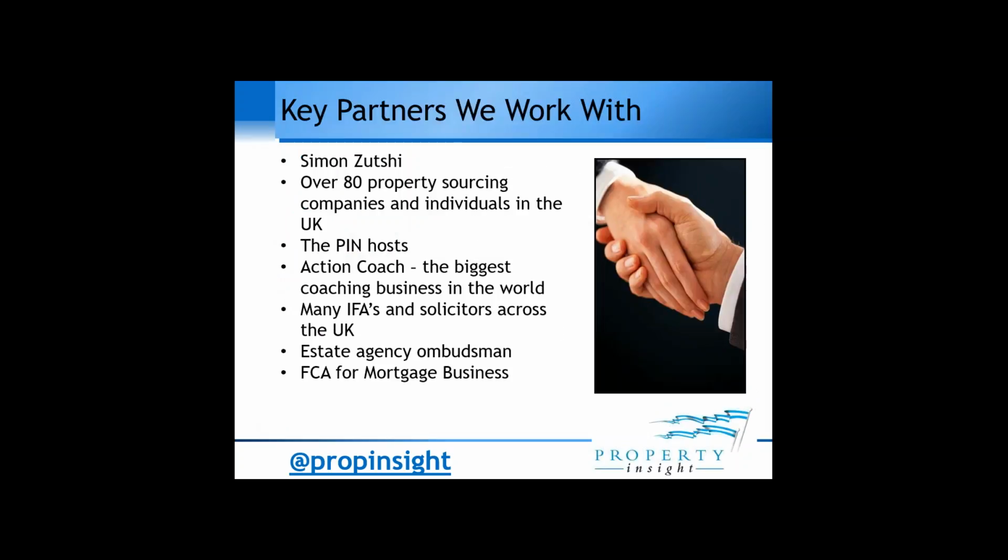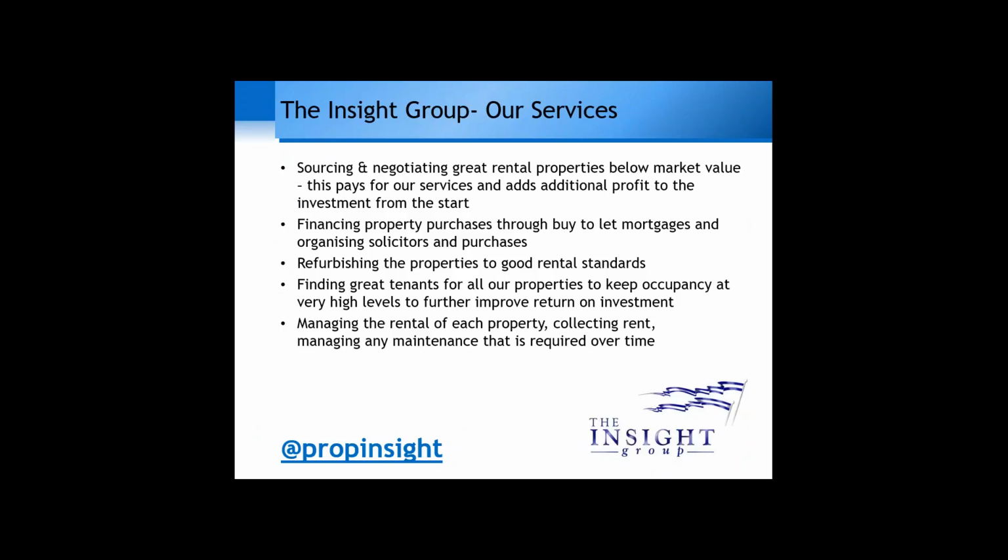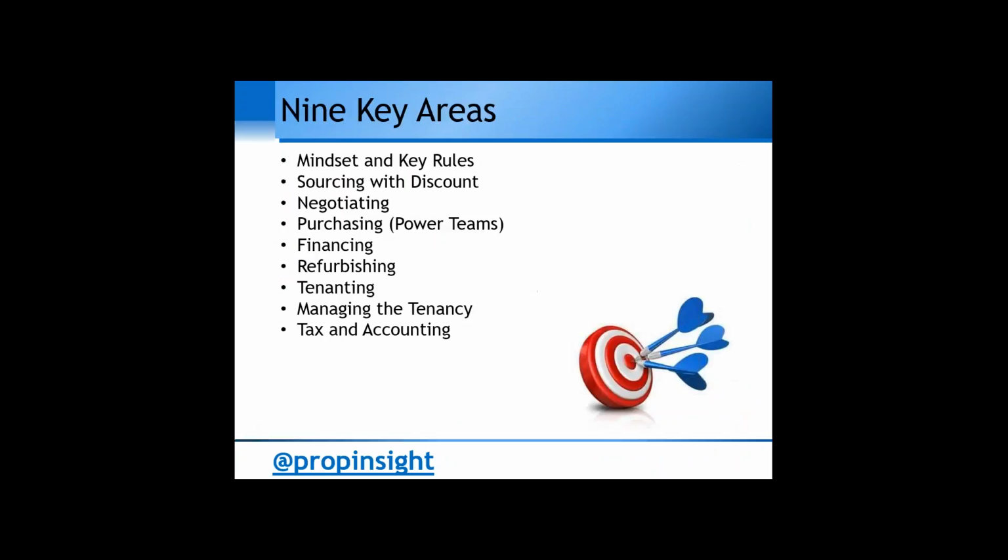Okay. So without further ado, I'll flick past a couple of slides and we'll get on with the 9 key areas. I'm going to go through each of these one at a time, and we'll go through the detail. I've only got an hour. I could easily spend a full day on this area. I could spend an hour easily on each of these 9 key areas. So forgive me, I'll go as deep as we can in the time that we've got, but I can't go as deep as I'd like to.